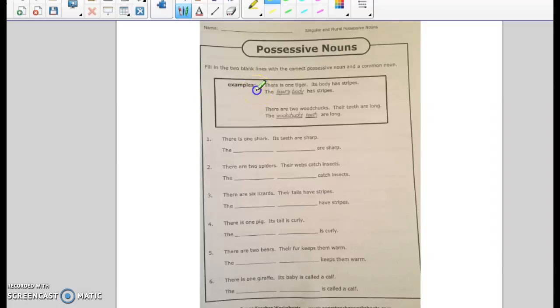Okay, boys and girls, so we're ready to check our possessives worksheet. Make sure that you have the one that has a 4 at the bottom first. I know that's weird, but we're starting with the one with a 4 instead of the 1. So you should have a checking pen and a highlighter. This is all about possessive nouns. We know possessive means things that you have or own.